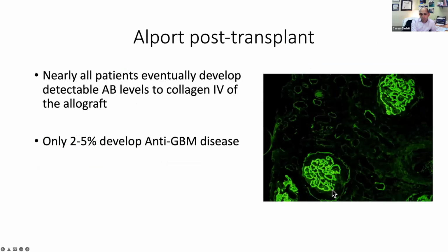Interestingly, of these patients, 1 out of the 3 got transplanted, and there was no report of any complications post-transplant in that patient. But in general, Alport's patients who get a kidney transplant, due to the abnormality in the type 4 collagen, can develop antibodies against type 4 collagen. In fact, what I learned by reading about this for this particular case is that nearly all patients eventually do develop detectable antibody levels to type 4 collagen in the allograft, but only about 3%, 2 to 5%, develop anti-GBM disease.